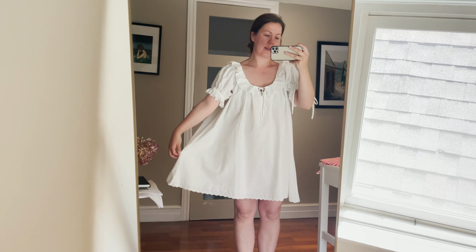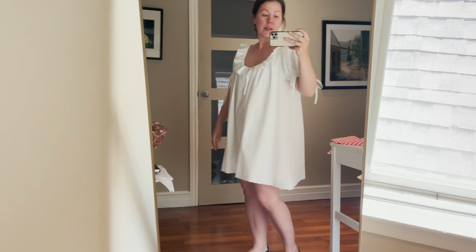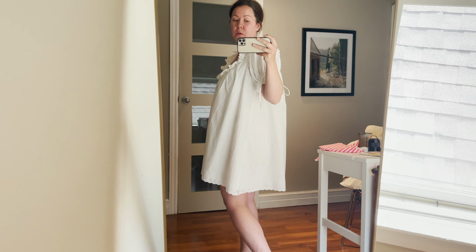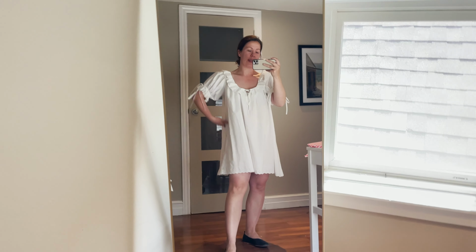I think I would size down in this. That's a nice length though, right now, in a size small. But I think an extra small would be bigger. And again, potato-y. But that's okay. All right, now let me show you the Sterling.